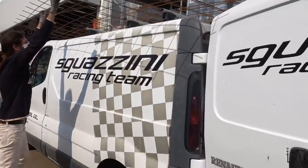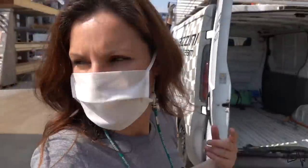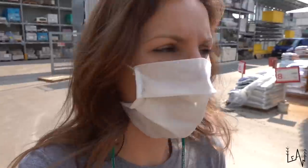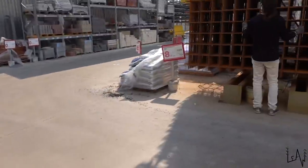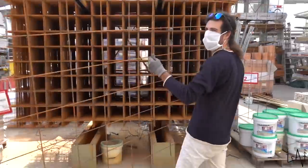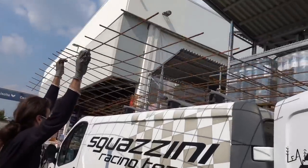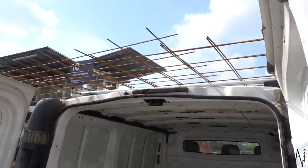Three of them, and then now they are coming with the sand. That is a mixed sand that you need to add the cement, and then it's ready to be used. Last one. It's so great to have the van.